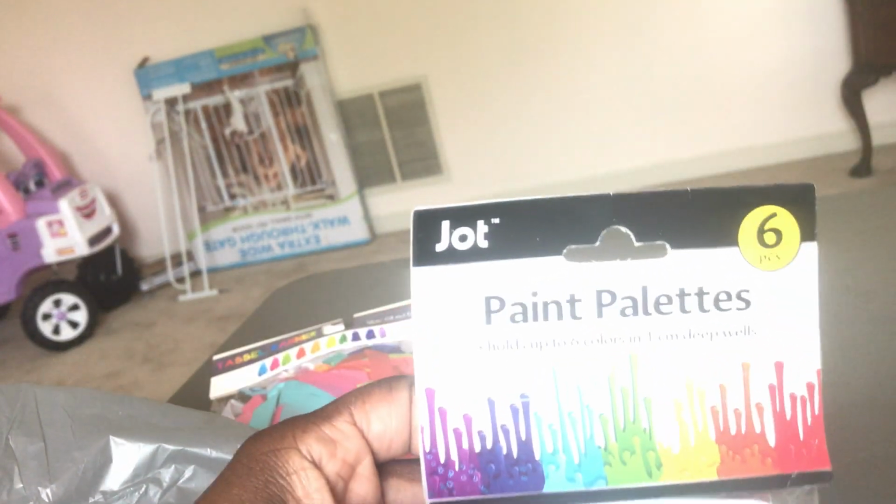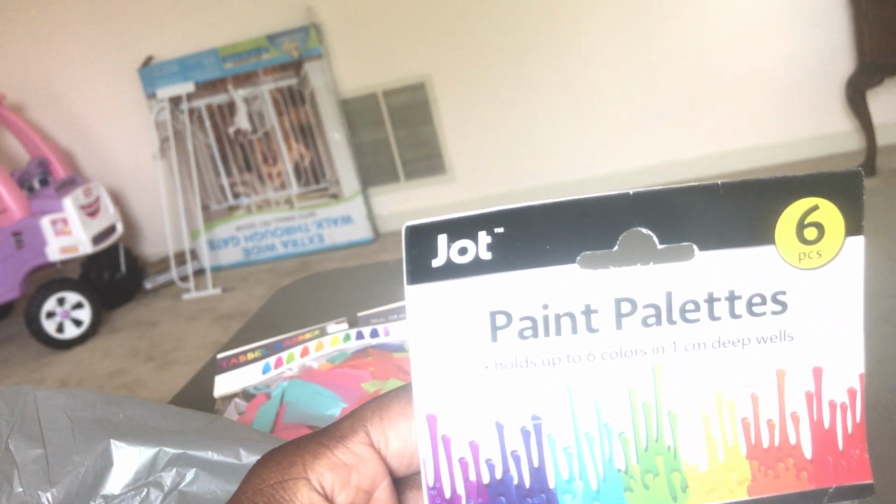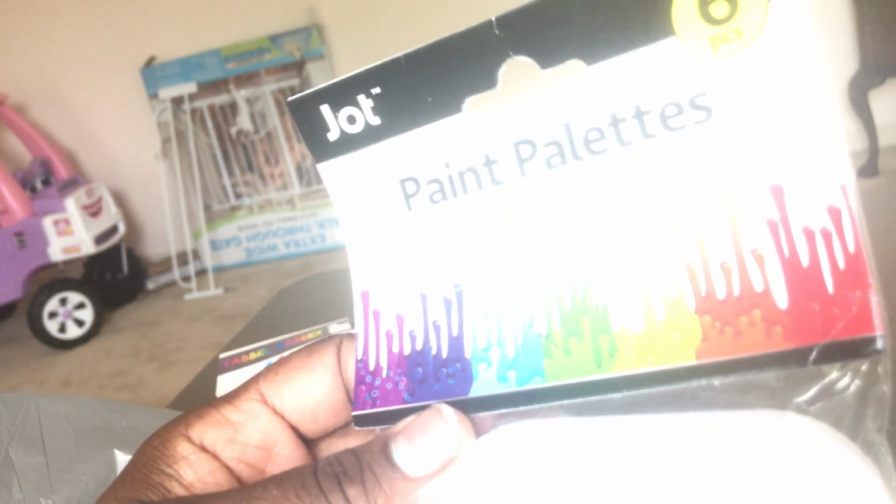Oh, these are those paint containers I found. See, I had stuff hidden everywhere. I didn't even know this stuff was still over here. I thought it was somewhere else, lost in my office, hidden. Paint palettes, 6. You can't beat 6 containers in one. I didn't know it was 6.